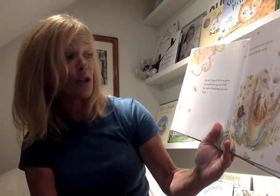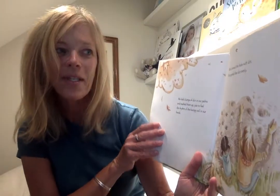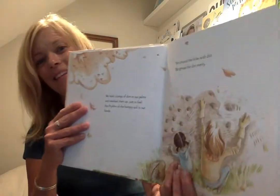We held clumps of dirt in our palms and we mashed them up just to feel the rhythm of the bumpy soil in our hands. And we covered the holes with dirt. We spread the dirt evenly.